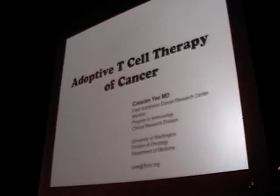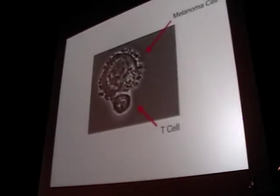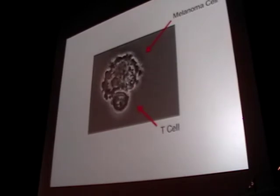Immunotherapy for the treatment of cancer. It's perhaps not as precise as femtosecond laser surgery, but perhaps more so than the blunt instruments we have today, like chemotherapy and radiation therapy for treatment of cancer. The work I'll be discussing involves targeting melanoma cells with the T cell.